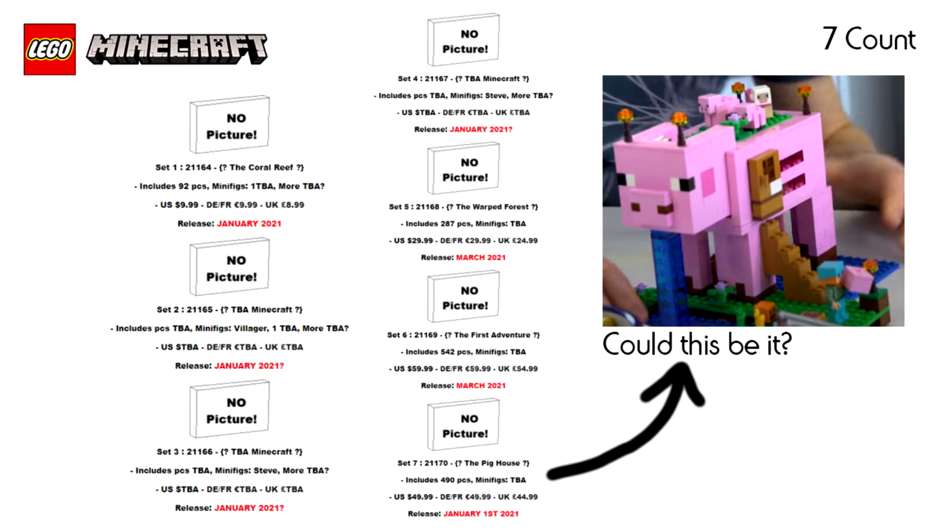For our first set, we have set number 21164, the Coral Reef. This includes 92 pieces and at least one new skinned minifigure and some other mob. This set will retail for $10 in January of 2021. For our next set, we have set number 21165. This is a set that we don't have an official name for yet, and we don't have any piece count for, though this will include a villager character and some other mobs.